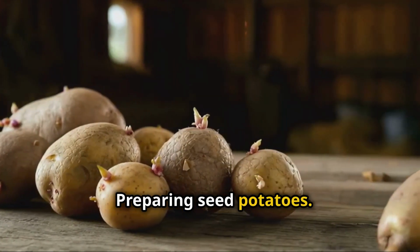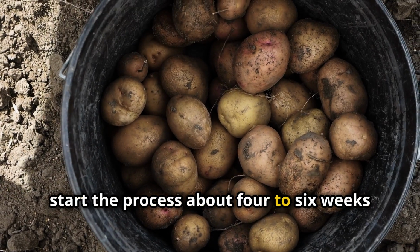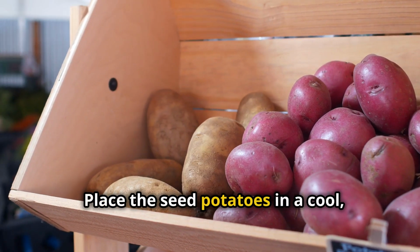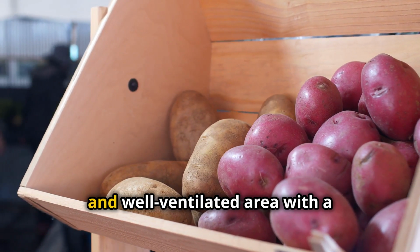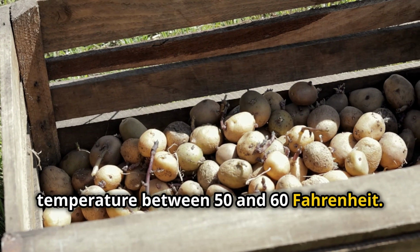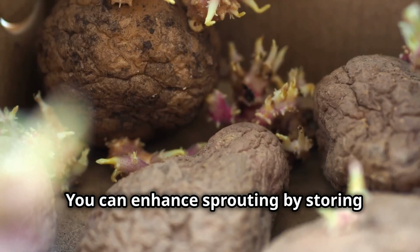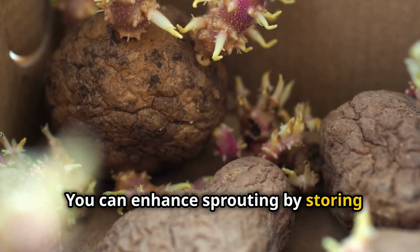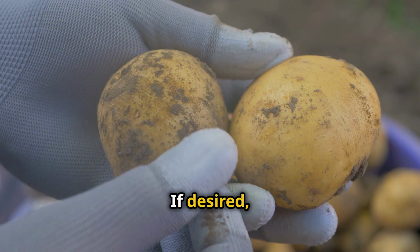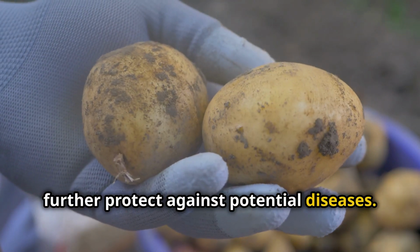Preparing seed potatoes. To prepare your seed potatoes for planting, start the process about 4 to 6 weeks before your intended planting date. Place the seed potatoes in a cool, well-lit, and well-ventilated area with a temperature between 50 and 60 Fahrenheit. This encourages sprouting, a process called chitting. You can enhance sprouting by storing the potatoes in a single layer in a box or paper bag. If desired, dust them lightly with sulfur powder to further protect against potential diseases.